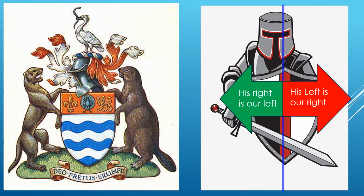A little trick about heraldry: it should be remembered that the arms are for the person who would normally be carrying the shield. So the arms are registered with the right hand on our left and the left hand on our right, because the person who's got the grant of arms is behind the shield.